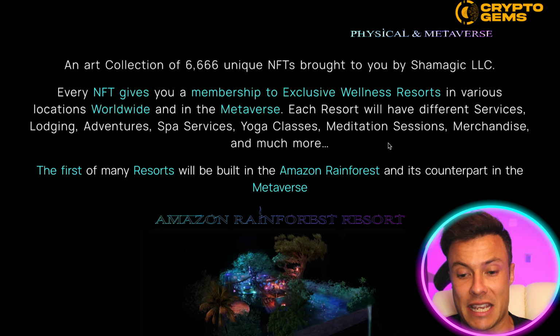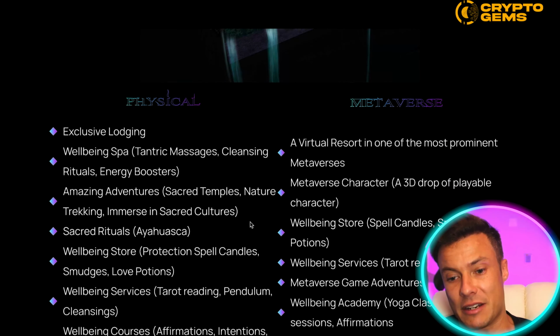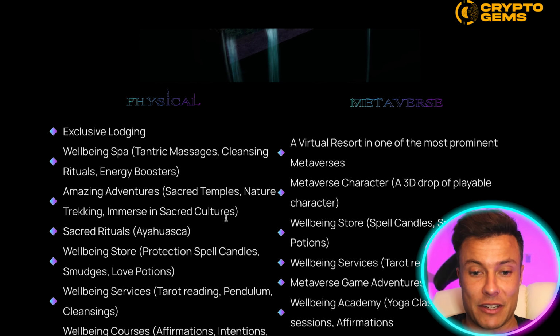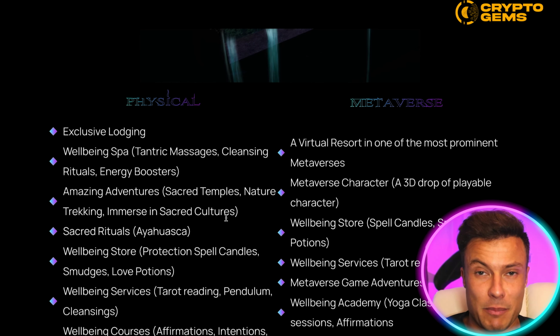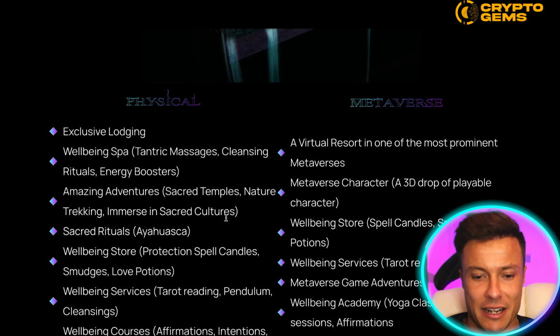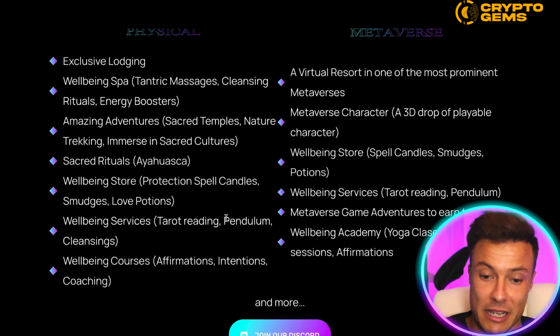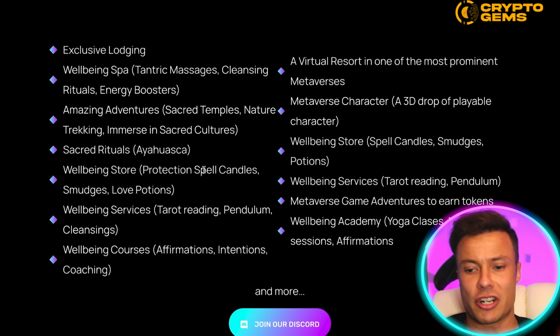And you can see here they have an Amazon rainforest resort. Physical one, we can see the differences between both the physical and the metaverse here. Obviously the physical one including lodgings, spas, various types of spas like cleansing, massages, lots of different spirituality kind of things that you could potentially be interested in. And then loads of well-being courses, affirmations, intention coaching, etc.